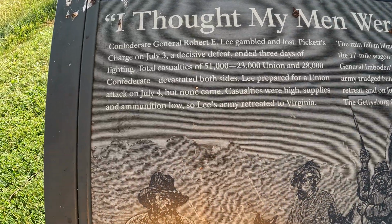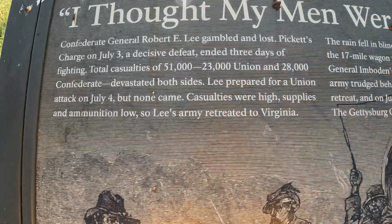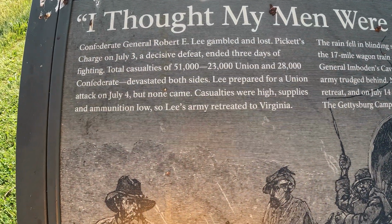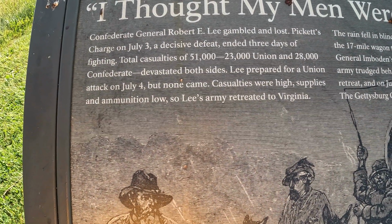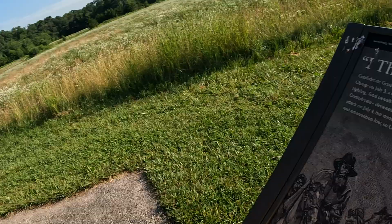Lee prepared for a Union attack on July 4th, but none came, so as I've said before, he remained in the area. Casualties were high, supplies and ammunition low, so Lee's army retreated to Virginia. It turned out to be a really good thing they stuck around for that extra day, because after that the rains came, which slowed down both armies during Lee's retreat, and it swallowed the Potomac, as we know. So it really slowed him down, but it also slowed down the Union.